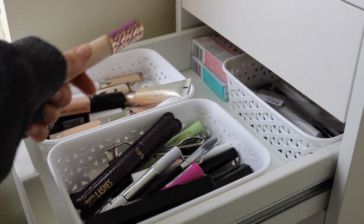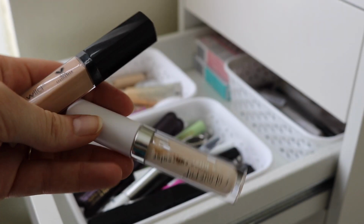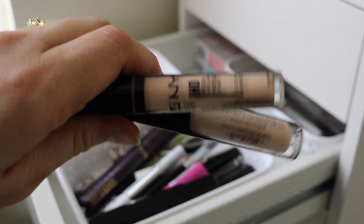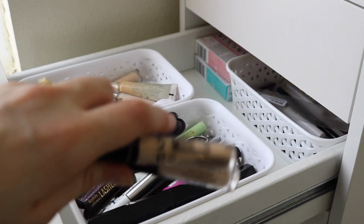I have my Tarte Shape Tape. I have two different shades of the Kylie Cosmetics concealer. I have the ColourPop concealer, the Wet n Wild Photo Focus concealer. I have these two concealers, which I never use, the NYX HD and the Kat Von D concealer. The NYX HD concealer is pretty good though.